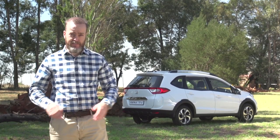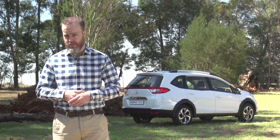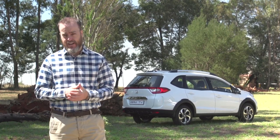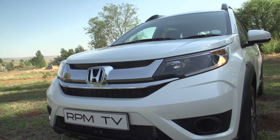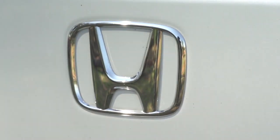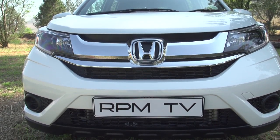Say what you want about the BR-V being a similar size to a Renault Duster or having similar chunky looks to a Ford EcoSport. But with its interior comfort, its 7 seats and its ease of use, to me that is less of a dirt-going SUV and more of a worthwhile MPV.